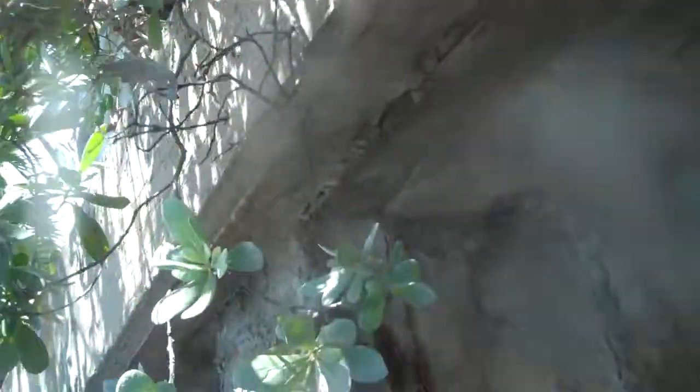This is the border, the western border piling. Actually, this one is not in too bad shape. There's not a lot of cracks on it, and I don't see any breaks in the radius, so that's good on the west side. And on the east side, the east side needs to be done.